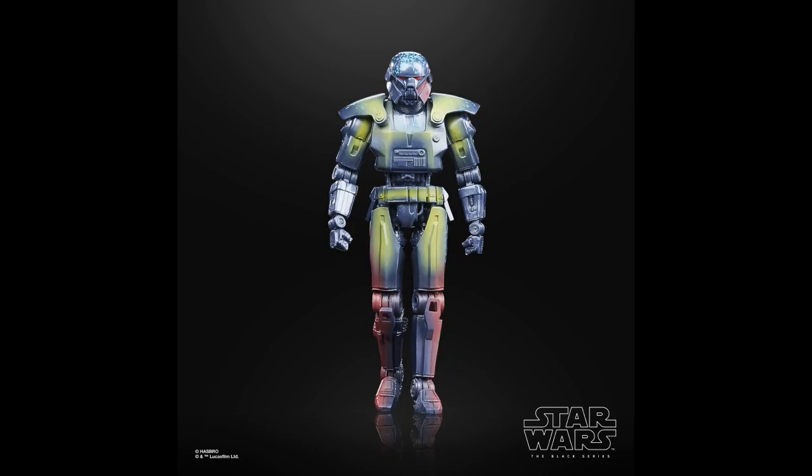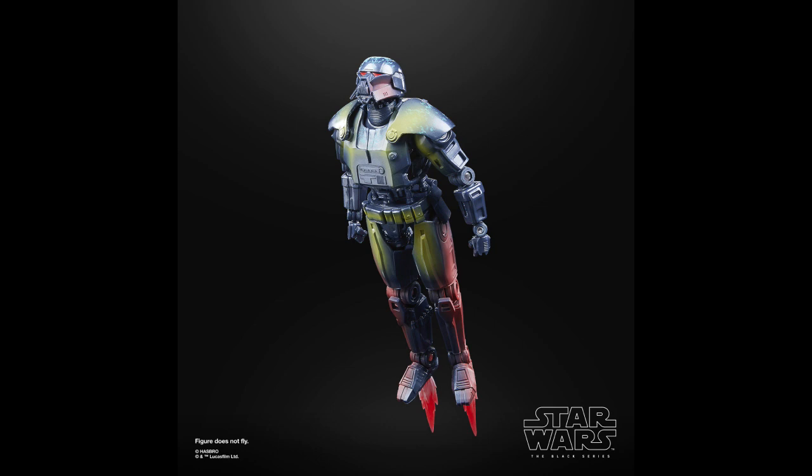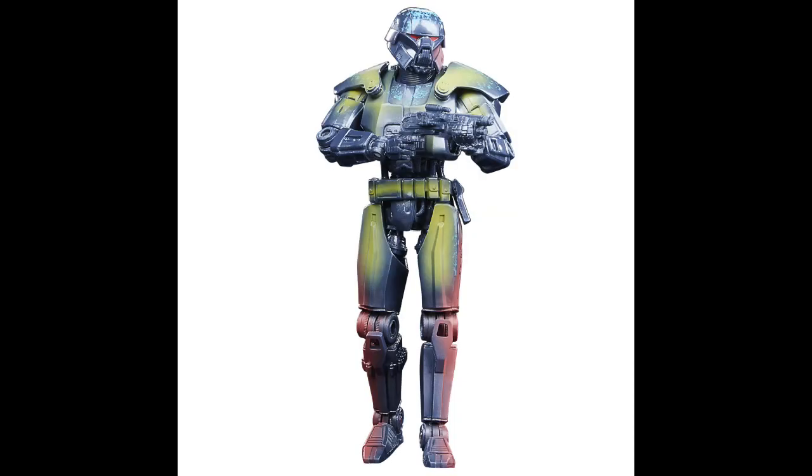Star Wars fans and collectors can imagine scenes from the Star Wars galaxy with a premium 6-inch action figure inspired by the character in Star Wars The Mandalorian series on Disney Plus. Hulking Imperial combat droids with gleaming black armor and powerful jet boots, the Dark Troopers are a powerful design. Fans and collectors can display this articulated figure featuring premium detail, multiple points of articulation.